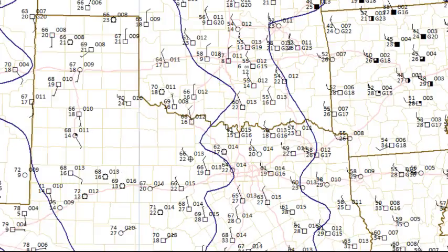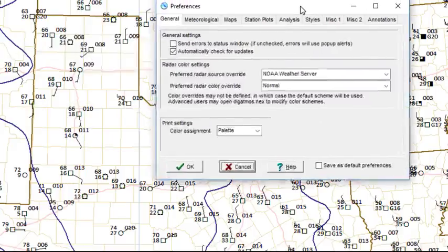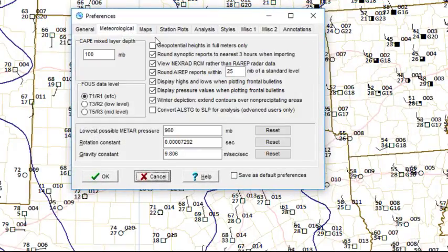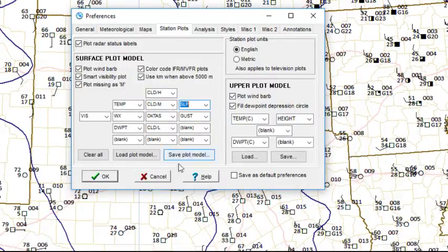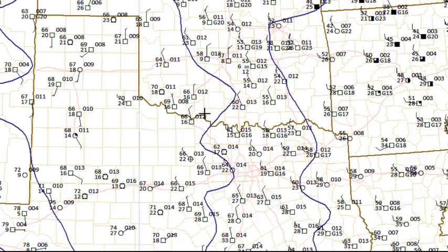However, in Digital Atmosphere and a couple of other websites online, you have the ability to change that. See, under station plots, you can change this from altimeter setting to sea level pressure. Now, a lot of websites online do use that sea level pressure. And what I would recommend is using altimeter setting wherever you can, because sea level pressure uses the past 24 hours of temperature readings to adjust the pressure result, the sea level pressure result.